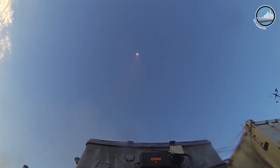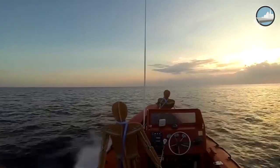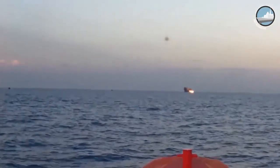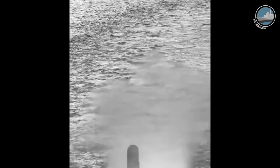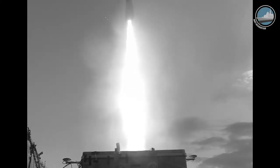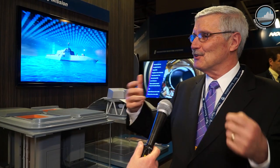The nice thing about the mission package program is that everything's controlled by ICDs, interface control documents, so it doesn't make a difference to the equipment which ship it's on. It operates on both ships. So the magic there is controlling the ICD, and it's taken us a while to get there, but we had very good luck working with both the Navy and the two shipbuilders.